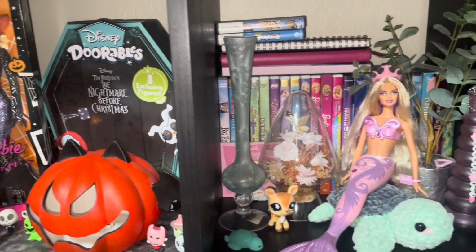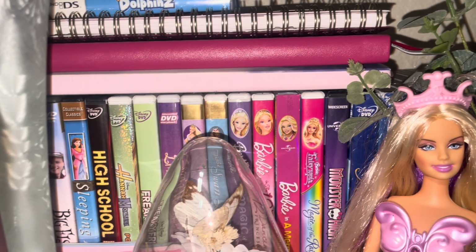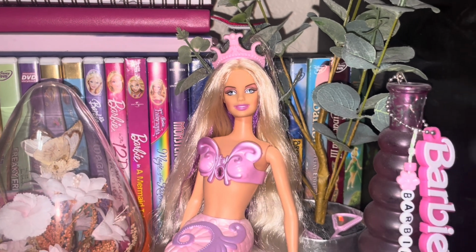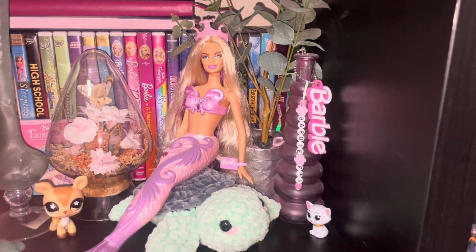The shelf to the right is my 2000s Barbie / mermaid themed shelf. In the back, I have all of my Barbie movies and childhood favorites. Then the Barbie I have here is a repurchase of the first Barbie I ever owned as a kid.